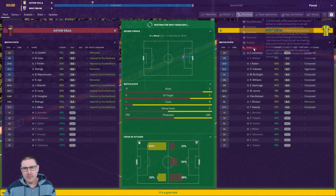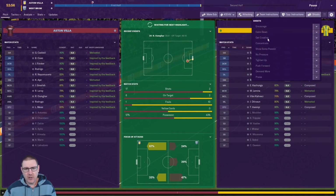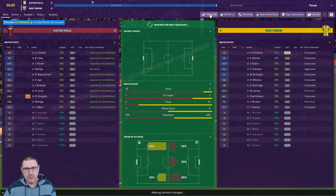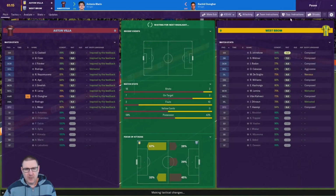Let's go attacking. And I am wondering if we maybe need to be a little bit more expressive here as well. If they're going to hold this sort of rigid shape against us, perhaps we just need to be a little bit more... Rashid's picked up an injury. We'll throw Marin out there. Should be fine. We do have Silla as an option as well.